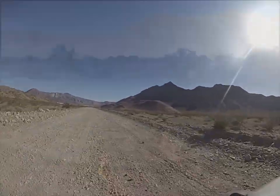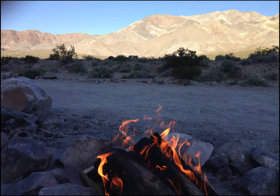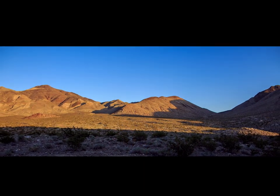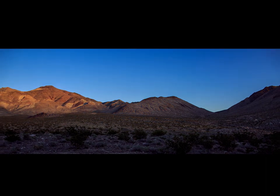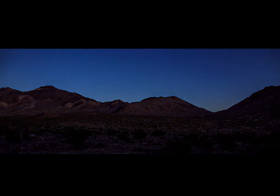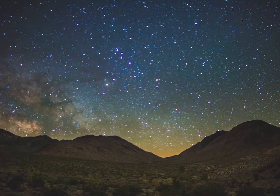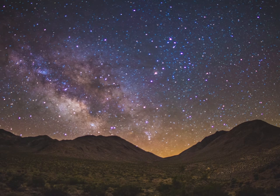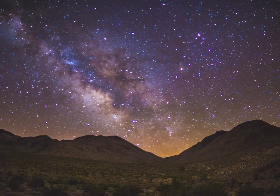It was getting late, so we decided to head to the Homestake Dry Camp and settle down for the night. The racetrack would have to wait until tomorrow, but what an unforgettable evening, the best of the trip. There was no one around us for miles. And there might have been some streaking occurring.